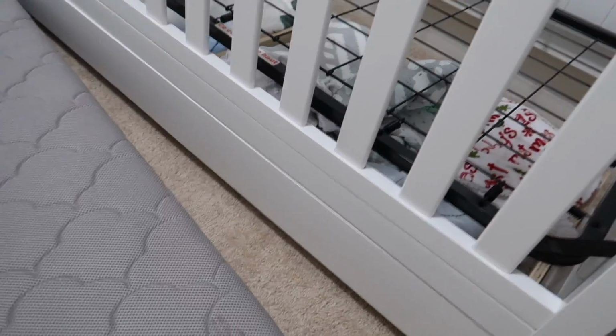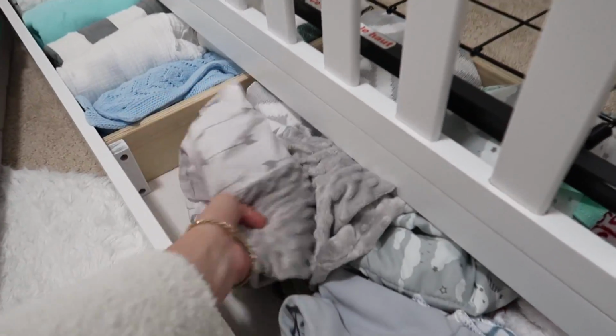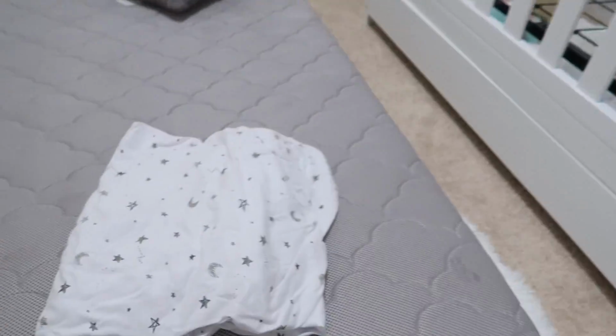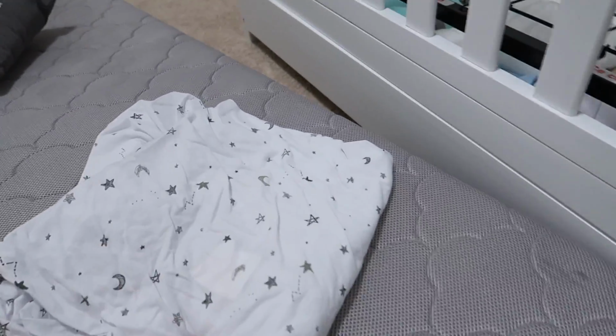So as far as nursery essentials go, I definitely recommend having a spare crib sheet. So down here we have his crib, and the crib I've shown you guys before has this little drawer. In here I always keep a spare crib sheet for times like this. I'm gonna wash this one. So instead of not having any crib sheet, you wanna have at least one backup crib sheet in case there's accidents or whatever the case is. So that is definitely an essential.